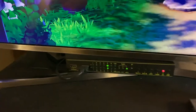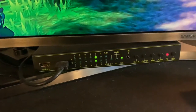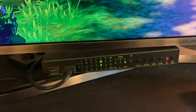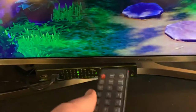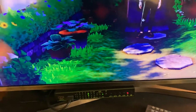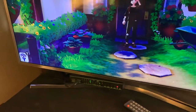And then you can see that I have this little device right here. I forget the actual name of it, but what it lets me do is connect a bunch of inputs to two outputs, and then I can use this control to switch which inputs are going to which outputs. So right now I have the inputs going both to the same two displays, which I'll show you a little bit more about later.